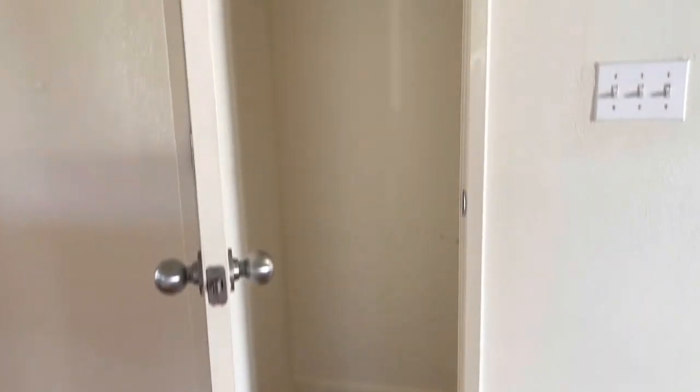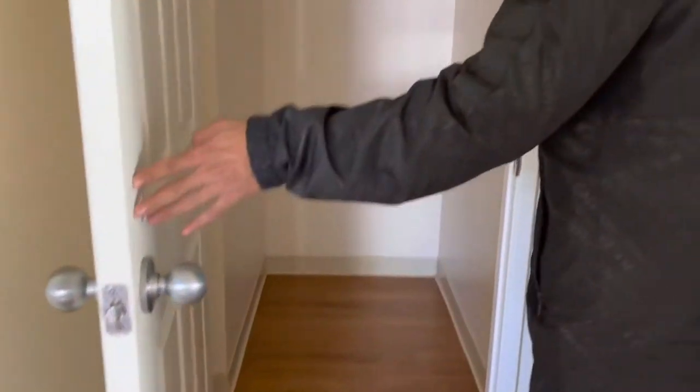Back in the living room, we have a decent sized closet. I just use it to keep my vacuums and my mops in there. And then down the hall, we have a good sized closet. This is where I kept most of Joseph's military gear, because it is a very large closet actually.